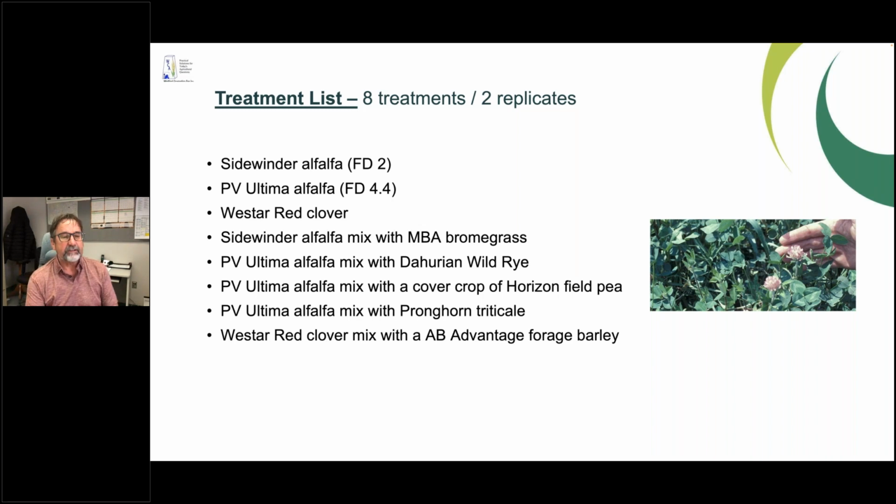We also wanted to include a clover in there just for comparison purposes. And then we added some mixes in there as well. The reason we added the mixes is to increase the production in that year of establishment, because alfalfas alone are traditionally low producers in that year of establishment. So to increase profitability, we want to increase production in that first year. So we added a brome grass, a wild rye, field pea, pronghorn triticale, and the forage barley to wind up the treatments.